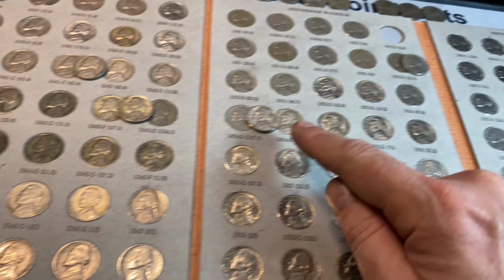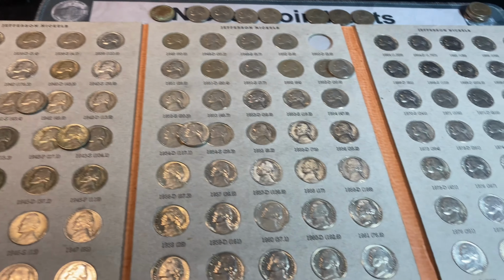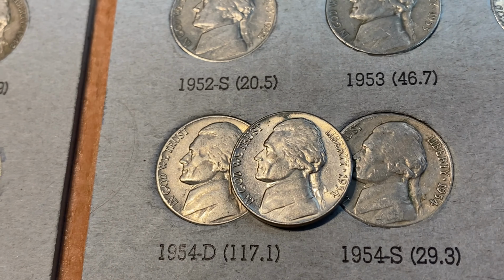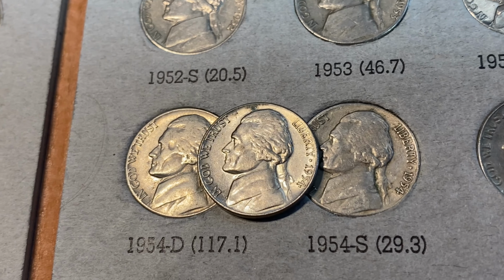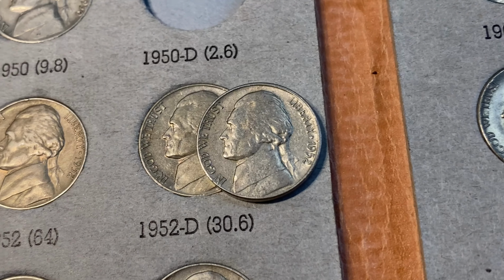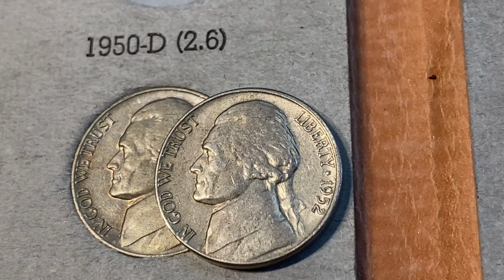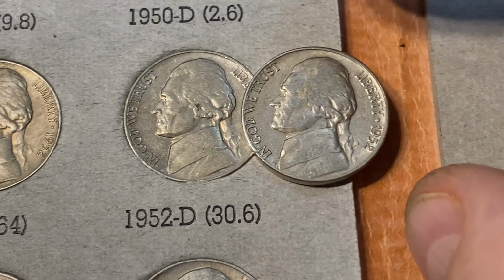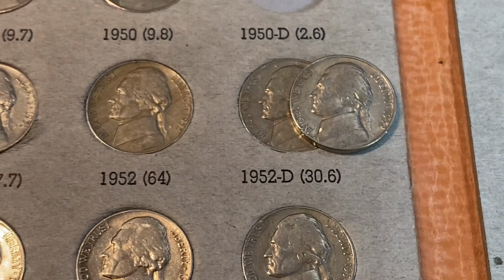All right, we have combed through the finds, and we've got a handful of upgrades. We're going to have 1, 2, 3, 4, 5 upgrades this late in the game. Let me go ahead and cover them for you. We are definitely going to upgrade that 54D. The one we had is pretty nice, but the new one, man, fantastic. We're also going to upgrade the 52D. The one in there has a lot of damage, and even though the newer one isn't tremendously nicer, it is nicer in my opinion, and I am going to update the one in the album with it.